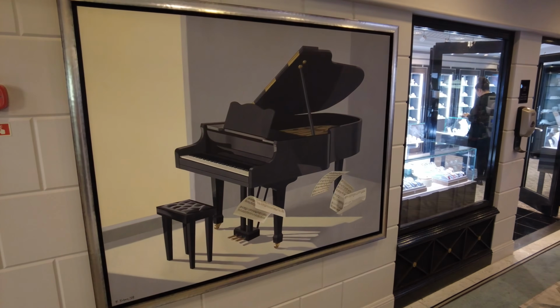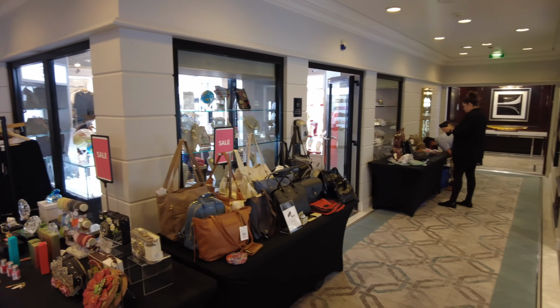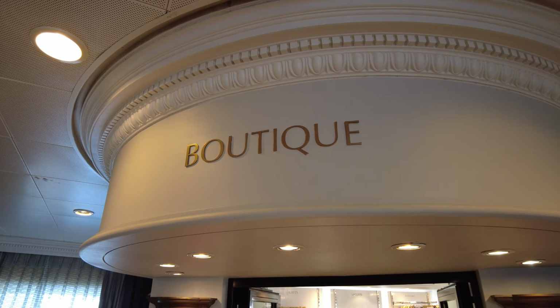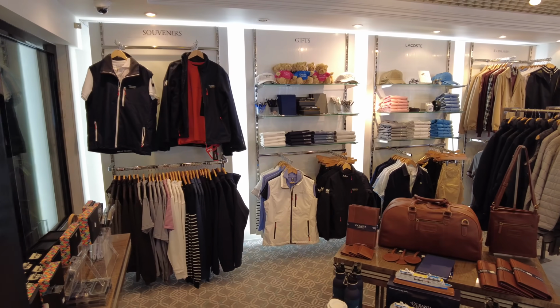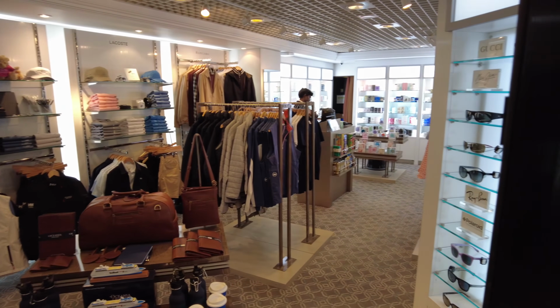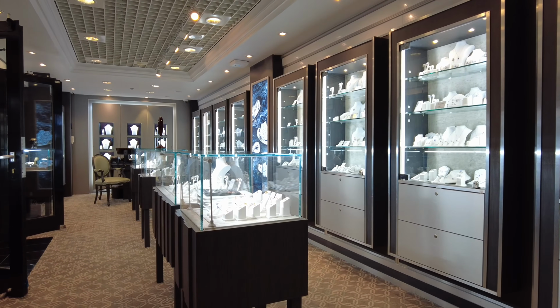Heading from Deck 5 midship toward the aft, you pass by the boutiques, which are small. There are only 2 little shops on board, though you can buy Oceania branded merch here and a few other necessities and not so necessities if that's your thing.